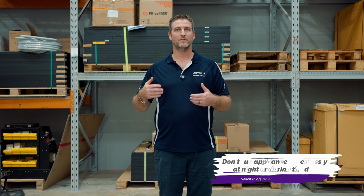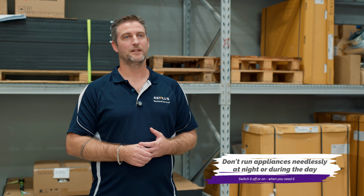I'm from New Zealand originally, and over there we would often put timers on things like heaters and heated towel rails and things like that that we don't really have here so much, because we're trying to cool down rather than heat up. But there are simple things that you can do just to reduce power so that things aren't running throughout the night or throughout the day when they don't need to be.